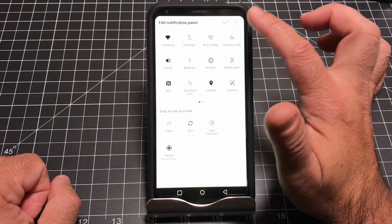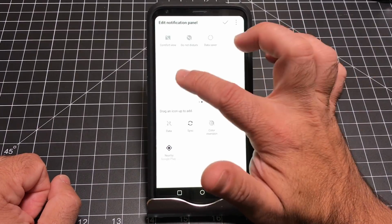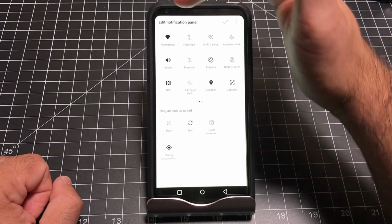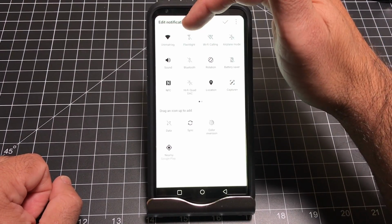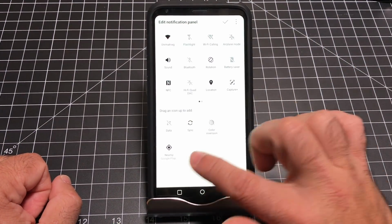I'll look at what else do I really need. So I got my Bluetooth is there. That's fine. Let's see, is there anything that I'd like to move over here? There's data saver, comfort view. No, I think I'm good. So I've basically chosen I want my Wi-Fi, I want my flashlight, Wi-Fi calling, airplane mode to be on top, and there's other ones that are here at the bottom.